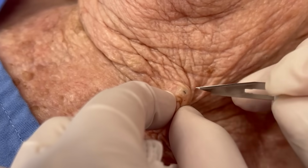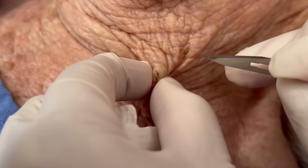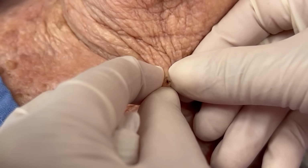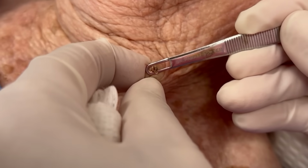A little video, as you know, of what we do here. Gotta lift this up so that we can get to it. And what are you taking out now? There's a blackhead right here. Really? Yeah. Those are some of our favorite things to remove, or people enjoy us removing them, that is.